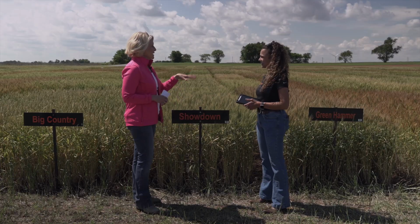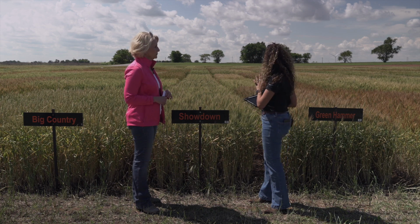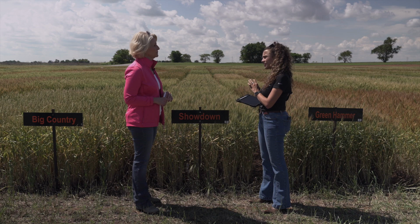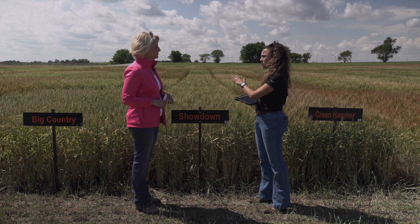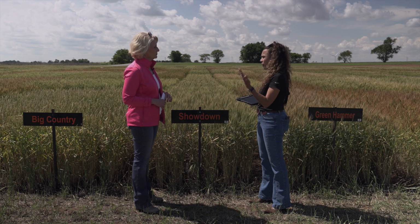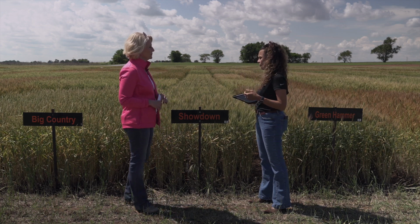How many varieties do you have planted in these trials here at Lahoma? So today we are testing 52 varieties, and we have an experiment that you're looking at, the standard management practice, with common practices here from the region. So we planted at 60 pounds per acre. Total nitrogen, we applied about 30 pounds of nitrogen here as far as top dressing. So really trying to reach a 70 bushel yield goal.